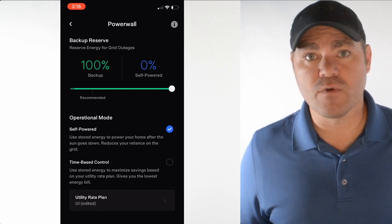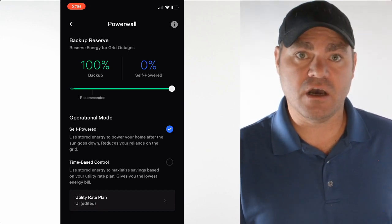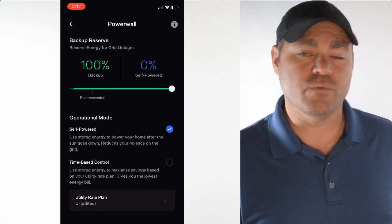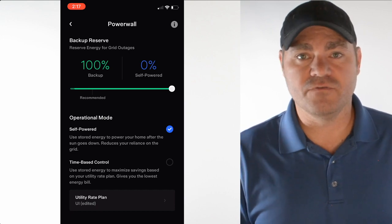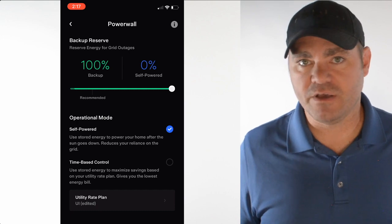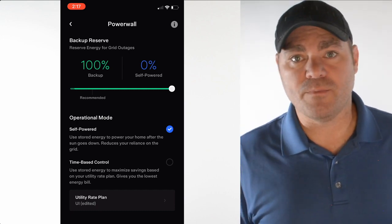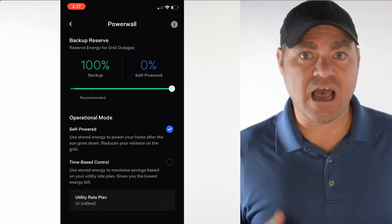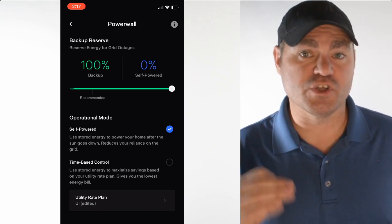If I had higher rates during the day, I'd use time-based mode so that I could take advantage of using my battery when the grid was expensive and then go back to the grid when the grid was cheap. You'll see below this option, I even have the option of charging my battery on the grid when it's cheap if I need to. Again, I have flat rates, so I'm not going to do any of that. But that would mean I wouldn't even need solar to make a battery worth it if my grid had very high peak rates.